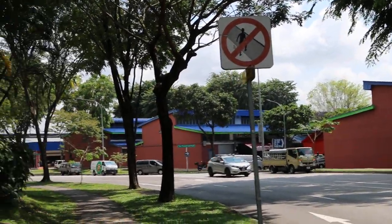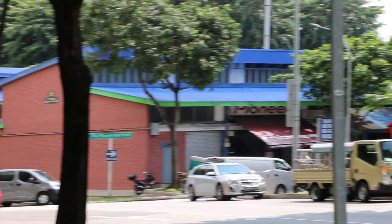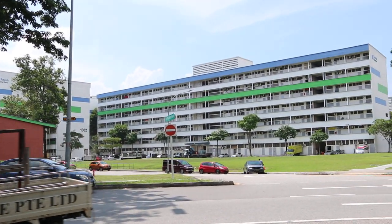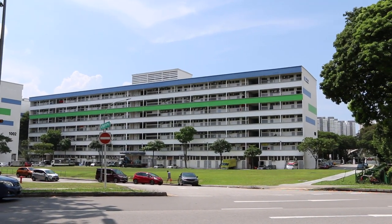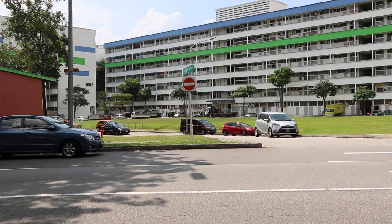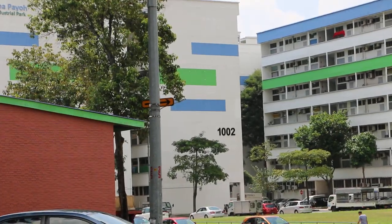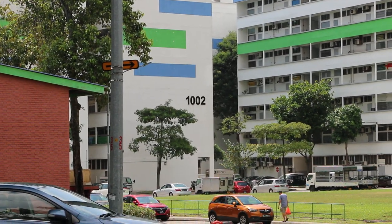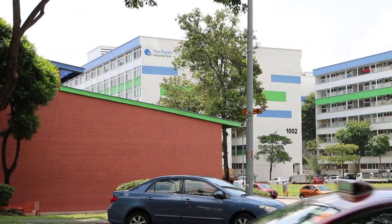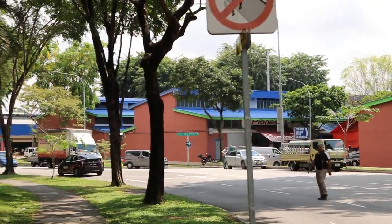If you go by car, this is Toa Payoh Industrial Park, Lorong 8. So you drive along Lorong 8 and you will see a building which is an 8-story industrial park building. This is where, if you want, you can walk in to block 1002 at the far corner. This is where Toa Payoh Vets is, ground floor at the far corner of this building, Toa Payoh Industrial Park under JTC.